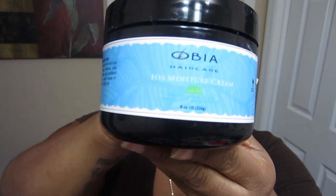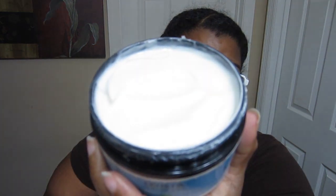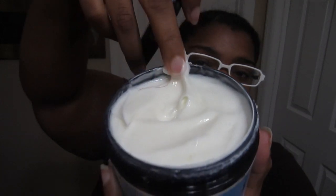Next up is the Obia Natural Moisture Cream. This one here is the His Moisture Cream. It's the same thing as the one that's in the pink label, except it has more of a manlier scent. I used up the one that had the pink label already, so I'm using this one now. All I did was add in a little bit of watermelon oil to cover up the scent, but this works amazing. I am able to utilize this on dry hair, and as you see, it's really light.